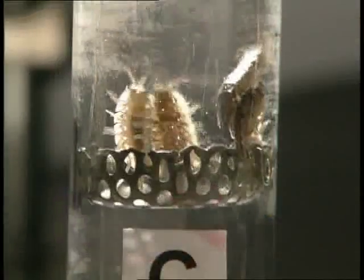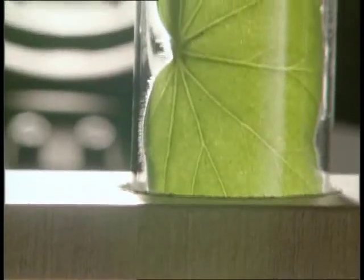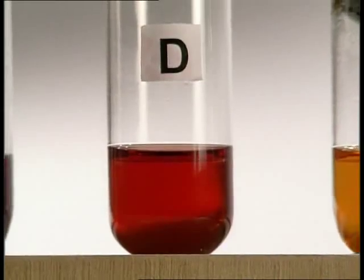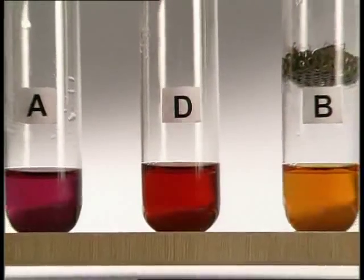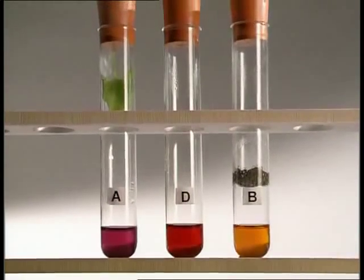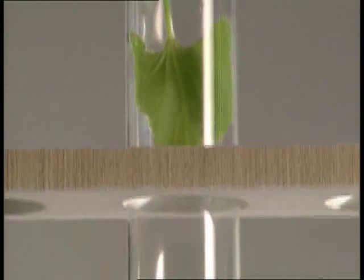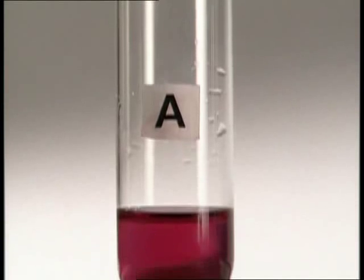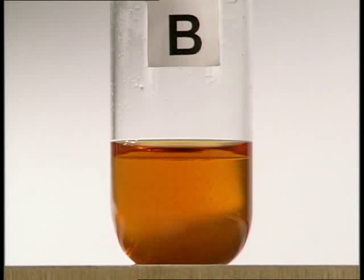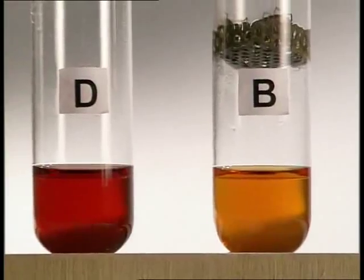So after 6 hours, how have the levels of carbon dioxide changed in the 4 tubes? The indicator in A and B is definitely different to the control. In A, the indicator has turned slightly purple. There's now less carbon dioxide inside the tube. So what process has removed CO2? In B, the indicator is yellow. The woodlice have increased the amount of carbon dioxide.